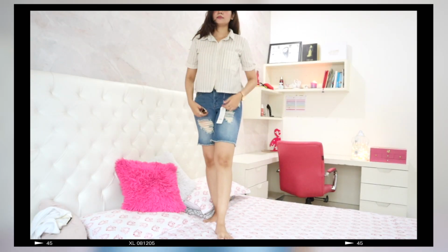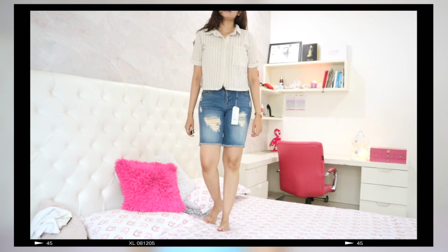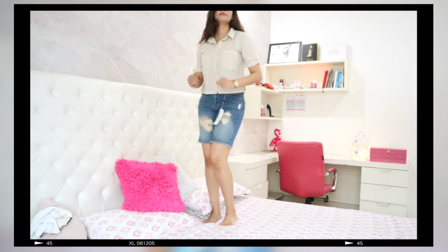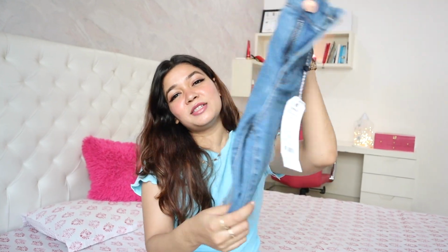But I somehow just managed to fit into this. And again, I've started yoga. So you never know, by next month, I might just fit into them again. Also, the rib pattern is so cool though.